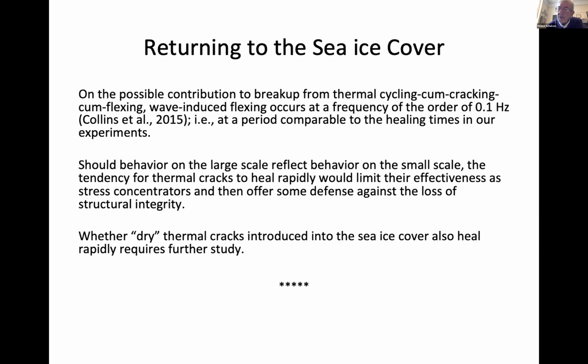Now, typically the frequency of waves may be 0.1 hertz, that is about 10 seconds for a period. Well, that period is pretty well similar to the time it took for our warmer saltwater ice to heal. If you look through about 10 seconds, it was pretty well healed. So we would say, should behavior on the large scale reflect the behavior on the small scale, then the tendency for thermal cracks to heal rapidly, that is dry thermal cracks, would we think limit their effectiveness as stress concentrators. And this could offer some defense against loss of structural integrity through the creation of dry cracks. Now, whether such cracks introduced into the sea cover also heal rapidly, it does require further work, and that's what we have in mind to do.